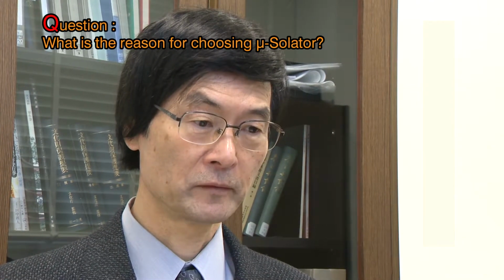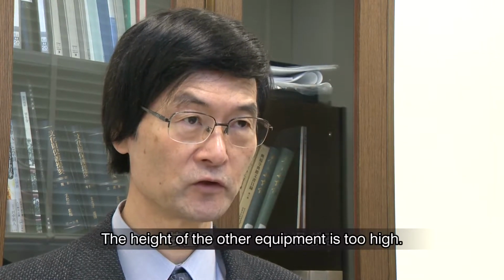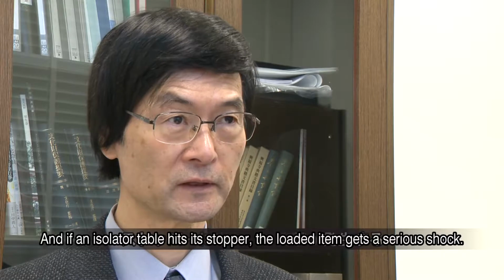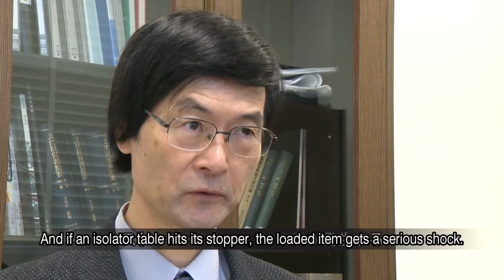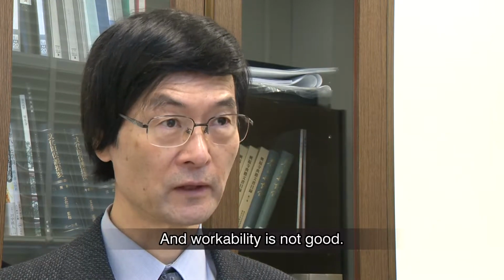the case of the old bearing type base isolating device, there is a lot of restriction. For example, inevitably height becomes an issue. Moreover, if there is a stopper and the isolating device hits it, the shock will be very serious. And workability is not very good. There are various problems. In order to overcome these problems I have just mentioned, I wanted to learn about m-Solator by Ideal Brain Company, and based on test results, consider whether that was what I wanted to use in our temple.